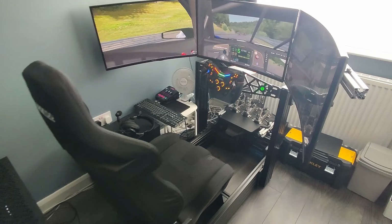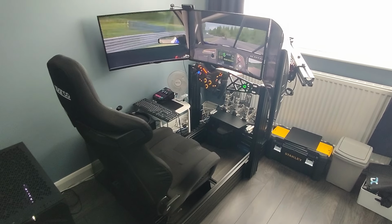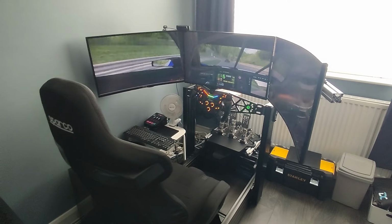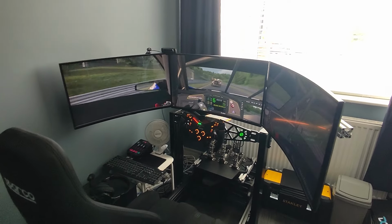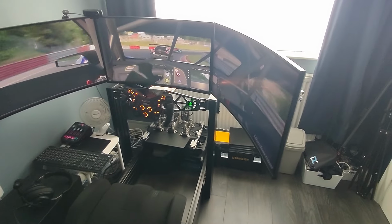But that is, I'm going to call it Julie's rig because essentially that's what it is. So if I wanted to run triples, or if I wanted to race with triples, I could do. I'll just jump on this rig. But really, really nice little rig.